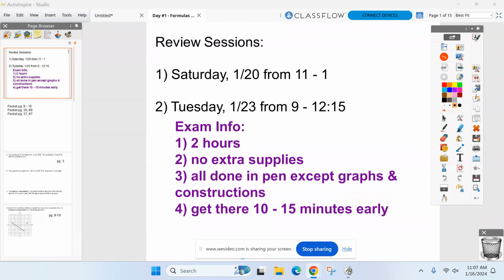But yeah, you're going to have to take it eventually. Yep, if you are sick. The Regents exam, that's a different story. You got to be there even if you're on your deathbed. But since this is a midterm, it doesn't count as a Regents. You do have to take it eventually, but that's up to you and the assistant principals when you take it. Anything else? Good questions.